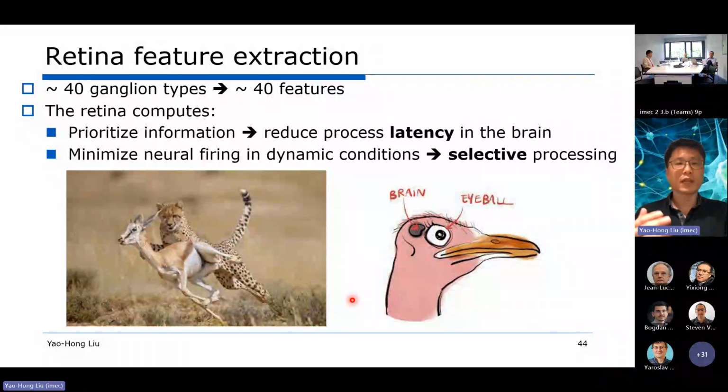And in the previous slides, I already talked about how the retina has output cells called ganglion cells. Neuroscientists found out there are 40 types of ganglion cells, and each type represents one visual feature. That means our retina tries to extract 40 visual features. And then the question is, why do we need to extract so many features?